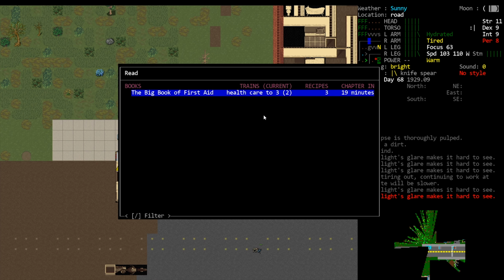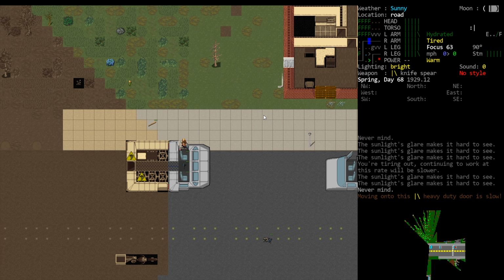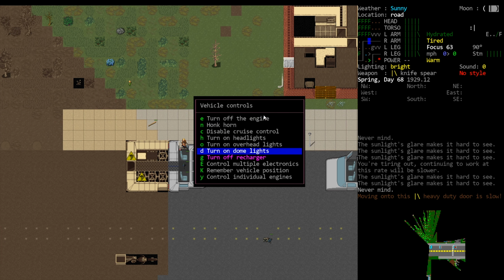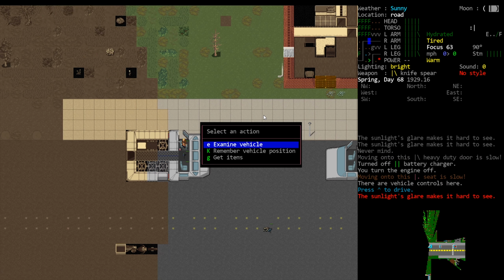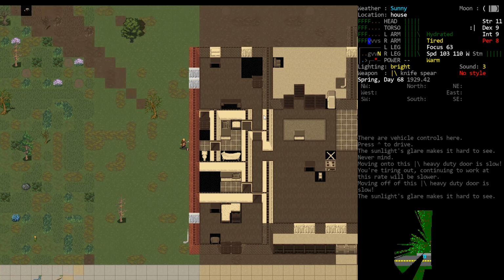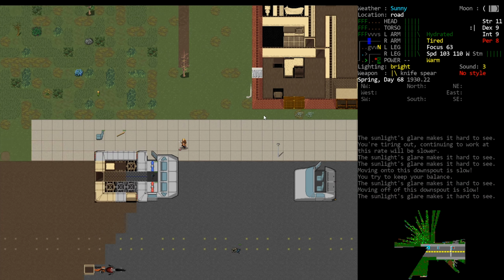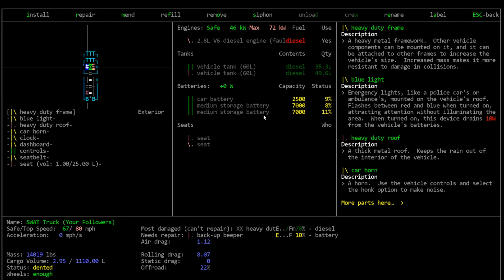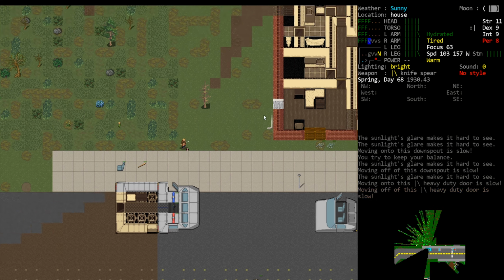Oh, we're tired. It's like 7 p.m. If we go to bed now, we can actually sleep through the night. So let's turn off the charger, turn off the engine. I bet the battery is mostly charged. Oh my god, not even close. Okay. That is because we have a battery charger instead of a proper recharging station. Did I turn you off? I did. I think I did.